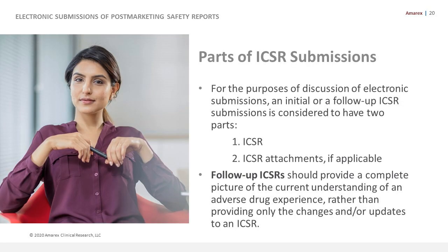There are parts of ICSR submissions, and every safety and pharmacovigilance subject matter expert can identify that. These are the ICSR itself and ICSR attachments such as hospital notes, autopsy reports, discharge summary, or any other related notes such as lab results, imaging information, and those kinds of documents. Also, follow-up ICSRs should provide a complete picture of the current understanding of an adverse drug experience.